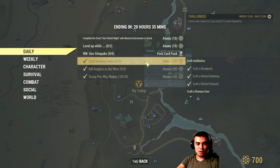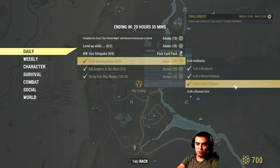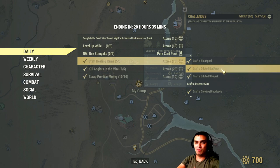So the easiest one is to craft the healing items. You can craft the blood pack, diluted Rad-Away, diluted stim pack, glowing blood pack, and the standard Rad-Away. These are the easiest for me to craft because I know where to find all the components. For diluted stim pack or Rad-Away, that is very straight to the point. We'll get to the crafting station right now. I'll show you what I mean, and I'll show you also where you can find the missing ingredients.